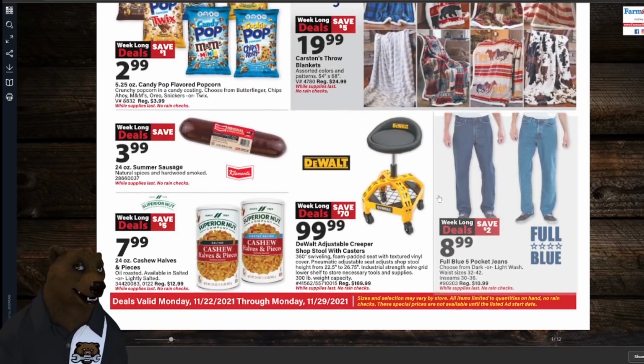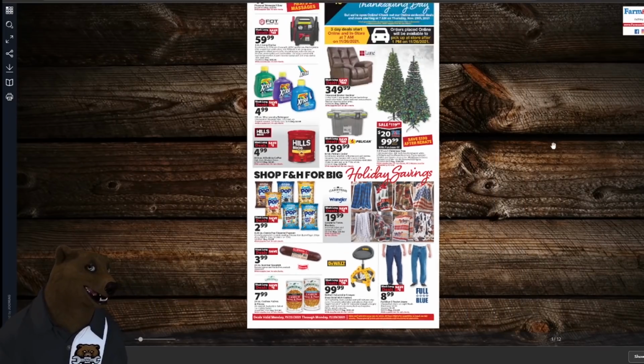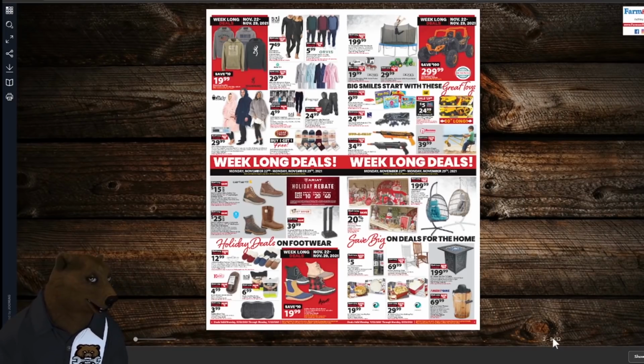Moving along. We got the Dewalt adjustable creeper stool with casters, $99. The reason they call it a creeper is because it's lower. It's not going to be that same kind of size there. Anyway, that's going to be $100 on that one. Okay, this is closed and such. Let's jump on through here.